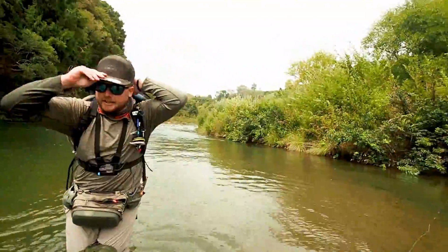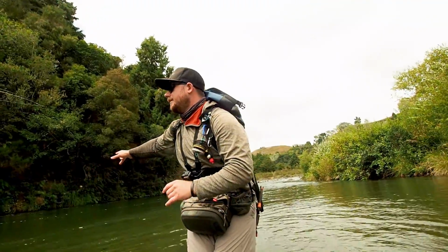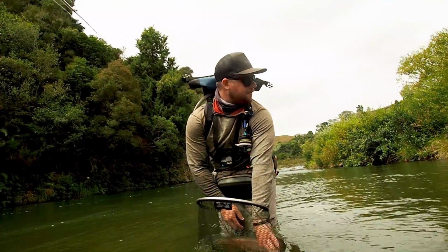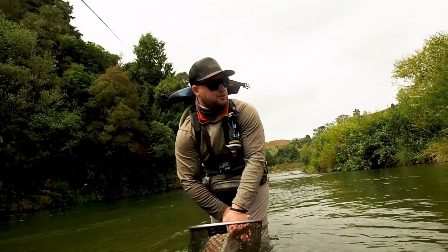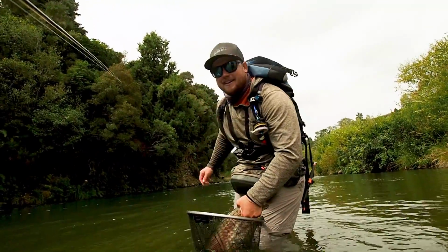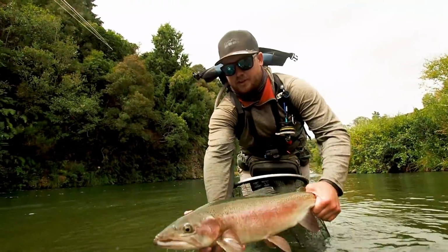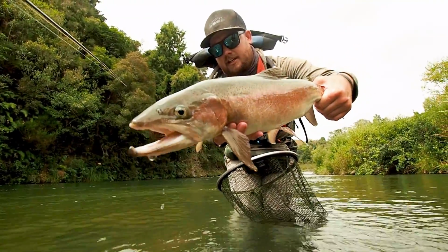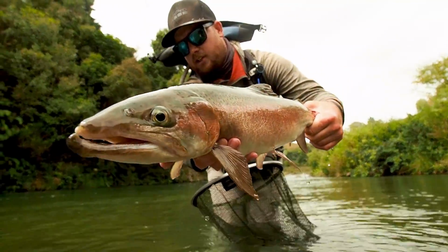Great fish. So I didn't have the GoPro rolling again, but I caught 2 little dinks up through here, and then this guy came from a really big slow drift up that inside edge. Big jack. First jack of the day actually, isn't it? Yeah, sure is. Look at that kype on him.